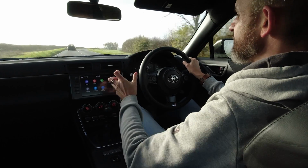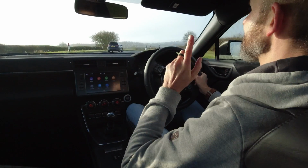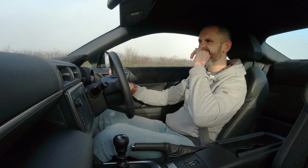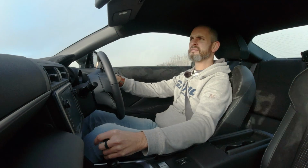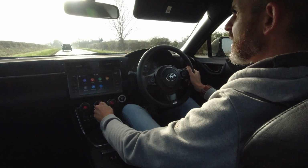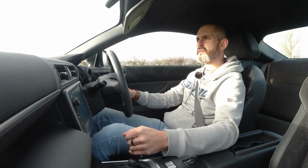I'm still not convinced at certain RPMs I like the sound of the engine. But I was on Bluetooth talking to someone coming back from a job recently, and they said, "Are you in a supercar? I can hear this induction, and this engine roar." I said, "No, I'm in a 4-cylinder coupe, Toyota." It is a sports car though.